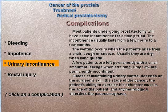A few patients are left permanently with a small amount of leakage when straining. Only 1 to 2% are permanently incontinent. Success at maintaining urinary control depends on the surgeon's skill, the stage of the cancer, the patient's ability to exercise his sphincter muscle, the age of the patient, and any neurological disorders the patient may have.